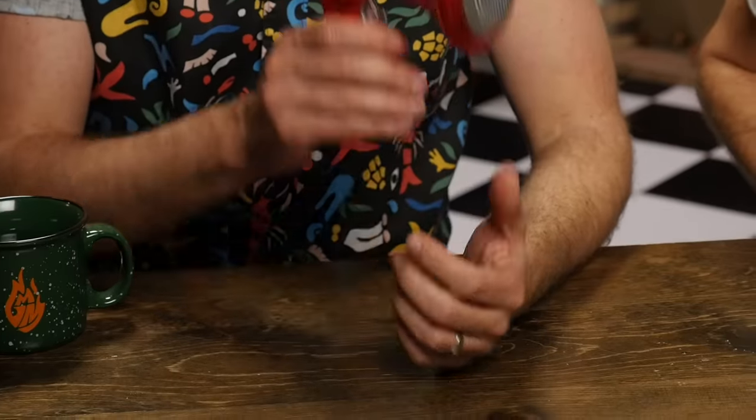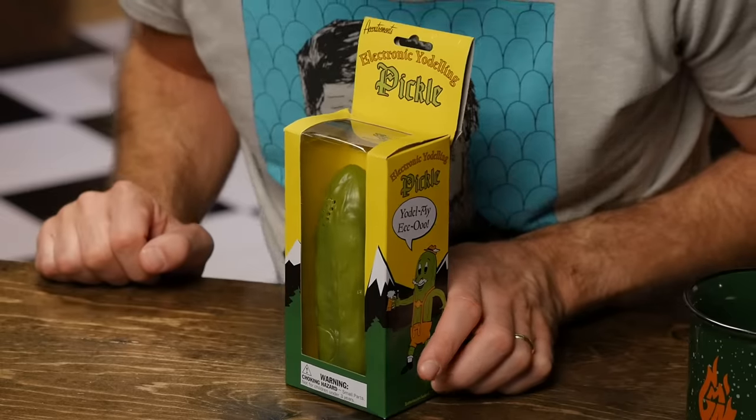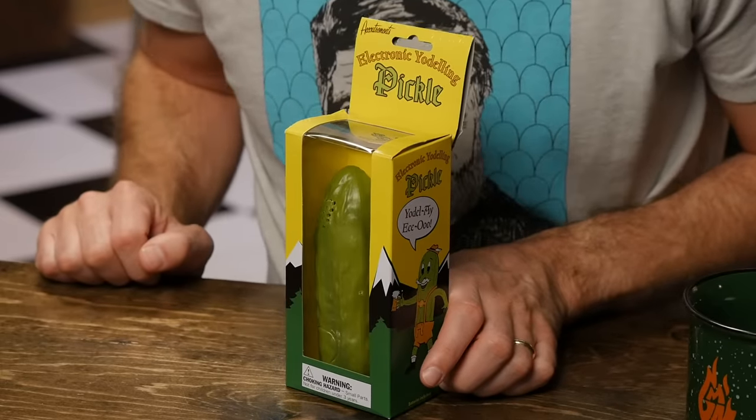Next up, we've got the Kangaroo Multi-Voice Changer for $13.95 versus the Accoutrements Yodeling Pickle for $14.99. Which is the 1-star toy? $15 for a yodeling pickle? Let's hear that thing yodel.